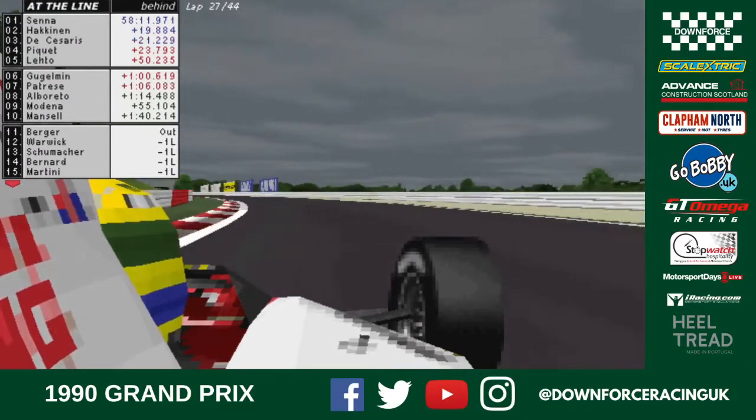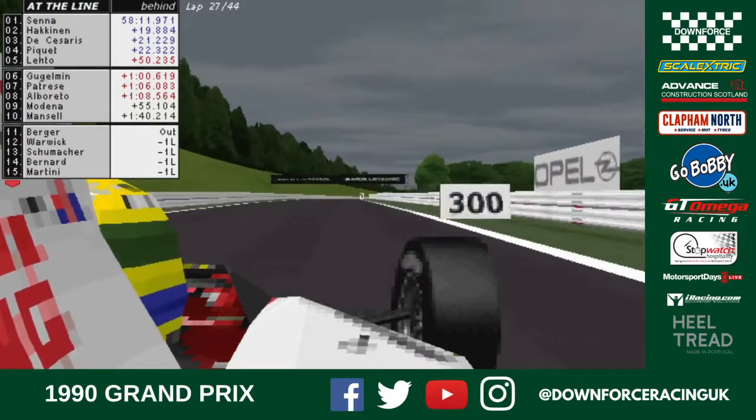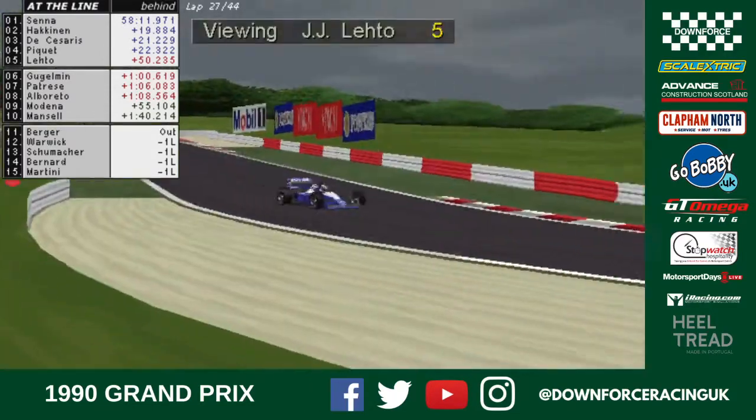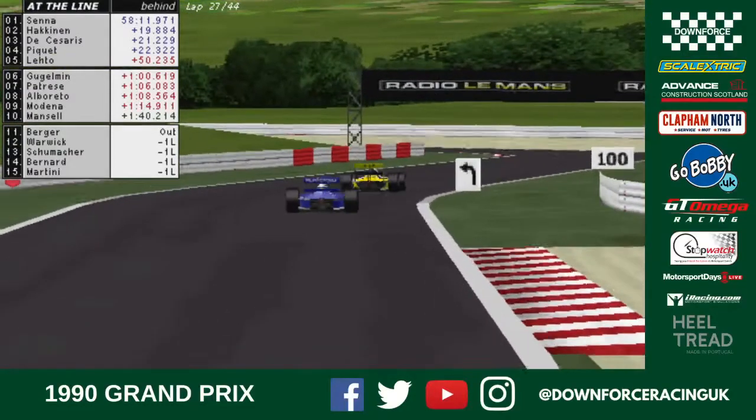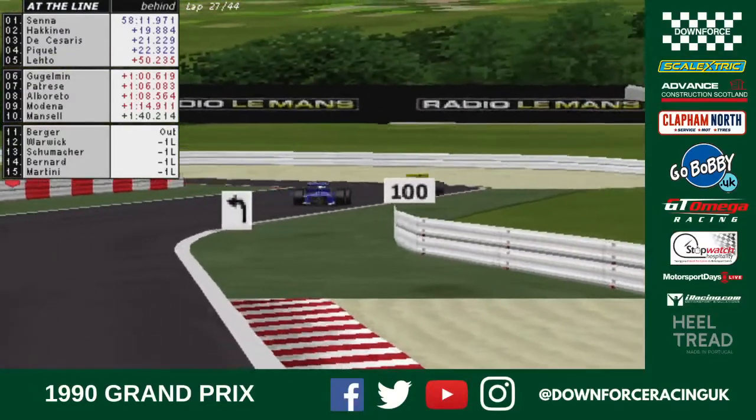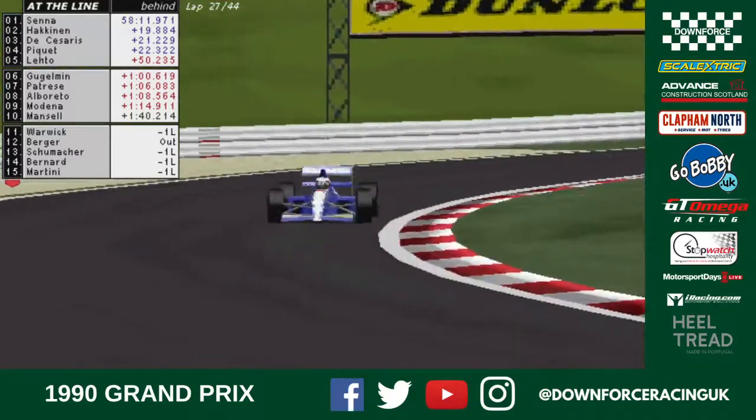Goodness me. What a race. Absolutely astonishing. So Senna leads the Belgian Grand Prix. And look at JJ Lehto. What a race he's having. In the Monteverdi, he is in fifth position. That's going to give them a massive boost.